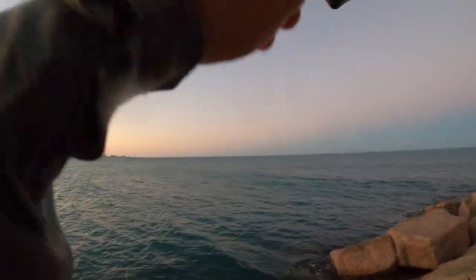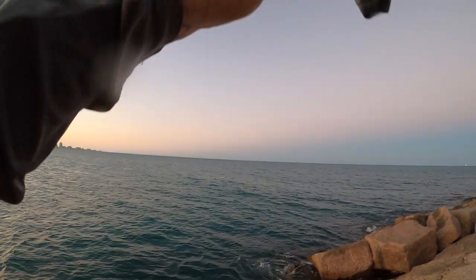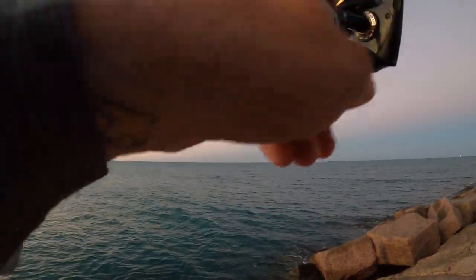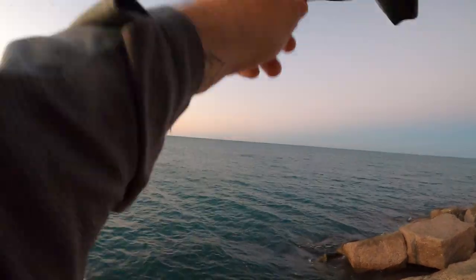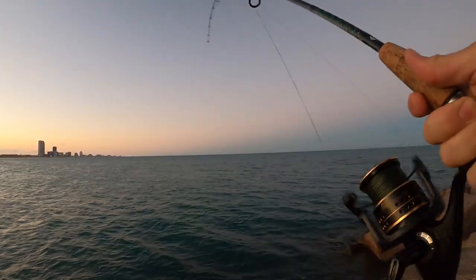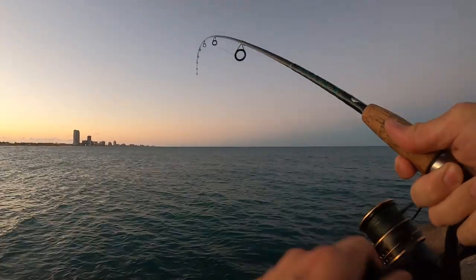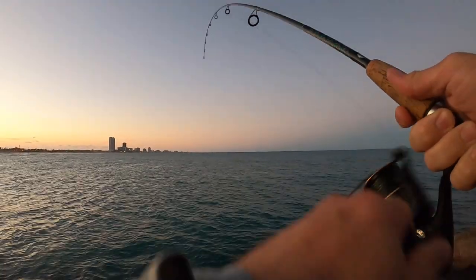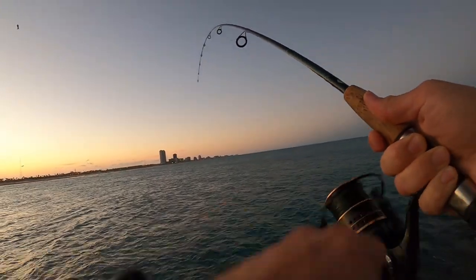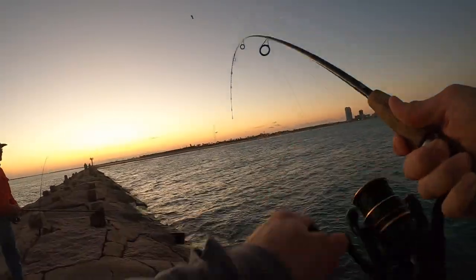Take it. Fish on. Got it. Ladyfish. Yeah, big lady. Let's see if we can land this crazy lady. That's huge. Might actually be a lady carper. Oh, she's swimming my way. Come on, come on. Don't jump. Don't jump. Come on, don't jump. Oh, oh, oh.